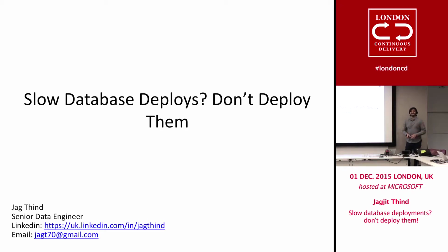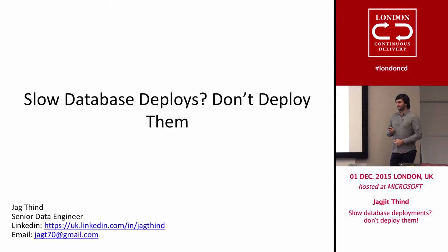No booze, please. And what I want to talk about tonight is database deployments. And if they're slow, then don't deploy them. It sounds like an obvious thing to do, but as you'll see, it was quite challenging in the environment I work in. It was simply based around the premise of only deploying a database when something actually changes.